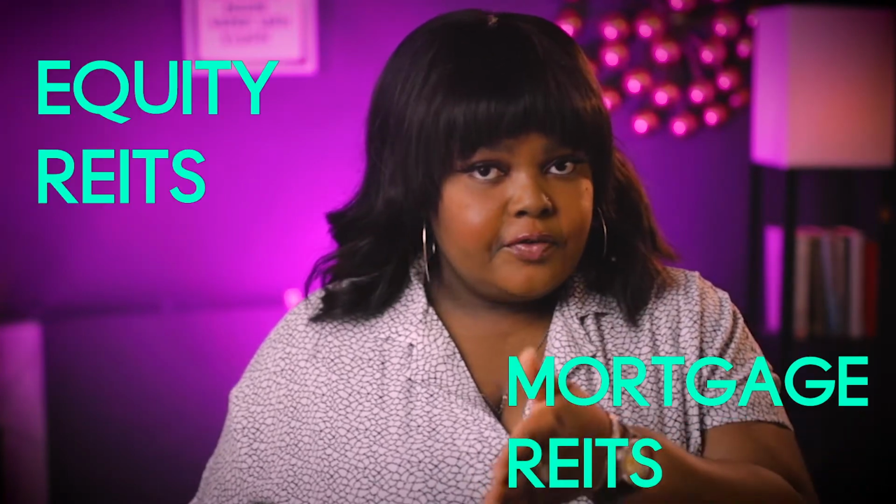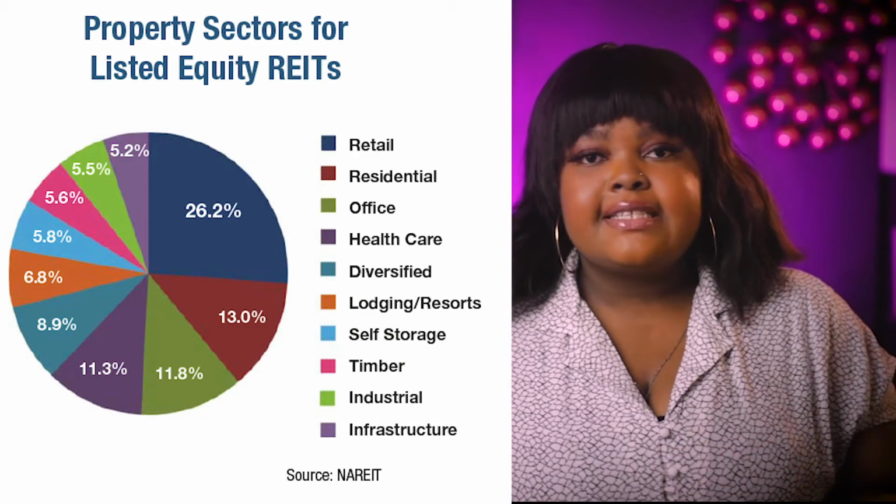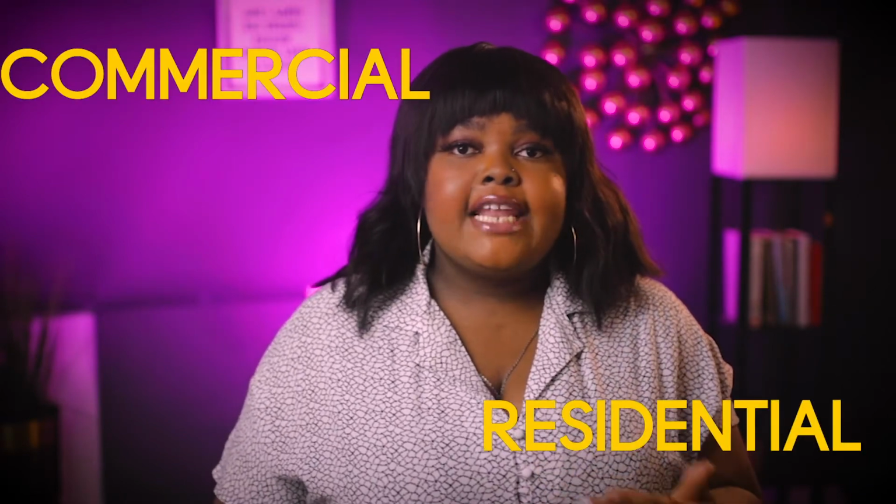REITs can be divided into two: equity REITs or mortgage REITs. Properties classified under equity REITs are places like hotels, offices, shopping centers, etc. Money is made via rents of those properties, and when the tenants pay rent, then the corporation pays their shareholders dividends. Properties under mortgage REITs are usually commercial and residential, and they earn money by the interest levied on the mortgage. So what happens is a mortgage company buys the mortgage from the bank, and then whatever interest they get is given to their shareholders as dividends.